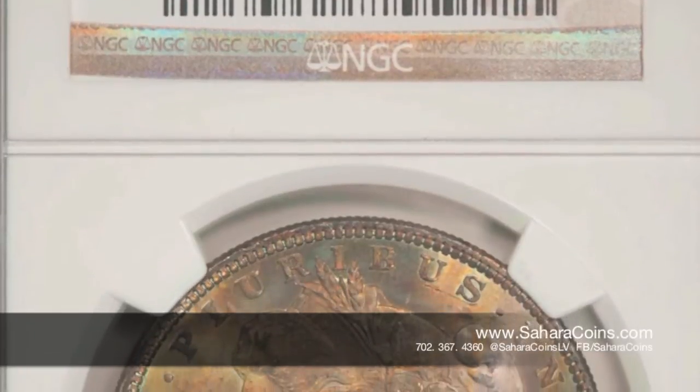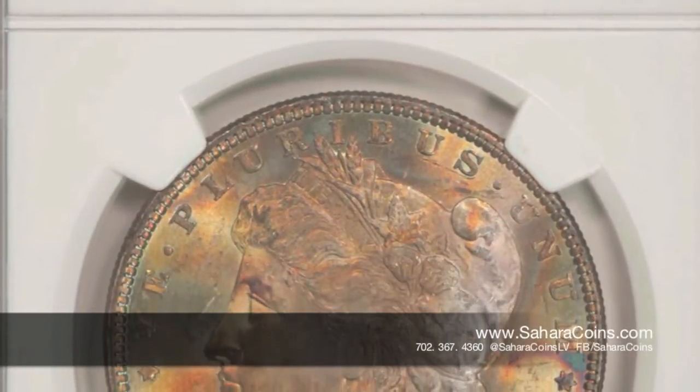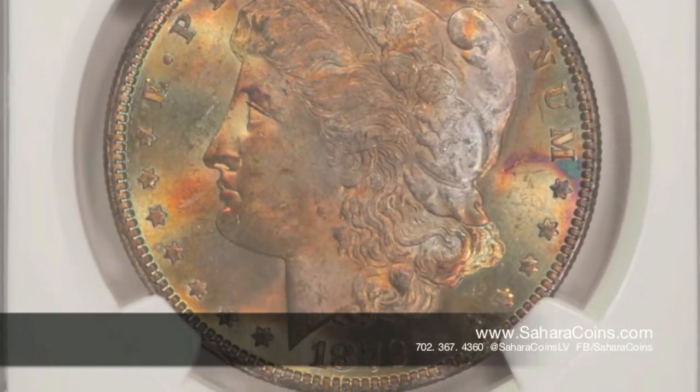Something special about this coin is that it's a common date. There's a lot of them made, about 14.8 million of them. It was the second year that they made these Morgan Silver Dollars. But this one, I think it was at the top of a roll.